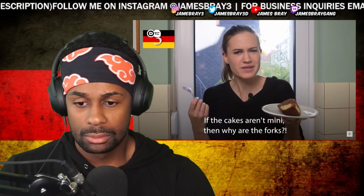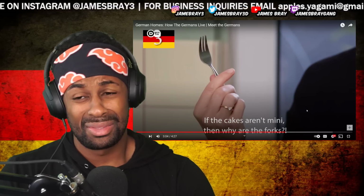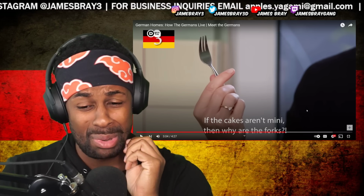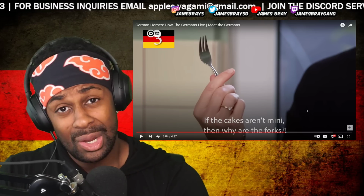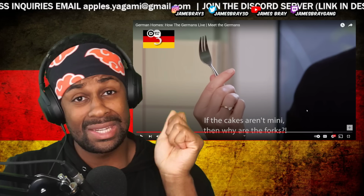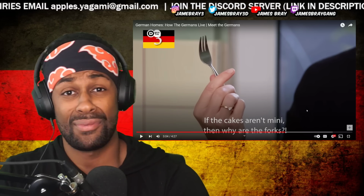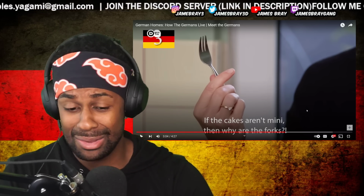Weird little mini forks for cake. If the cakes aren't mini, then why are the forks? You guys have a cake fork? We probably have one here in the United States, but I'm going to tell you this. If you come over here to the US, we eat cake with the same fork we used to eat chicken, with the same fork we used to eat mashed potatoes, all the other craziness. It's the same damn fork. Get it how you live.